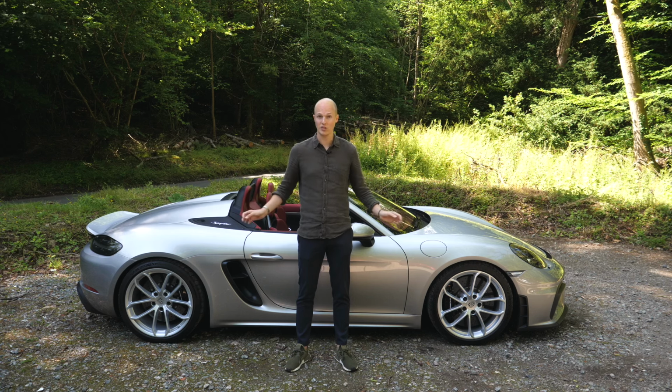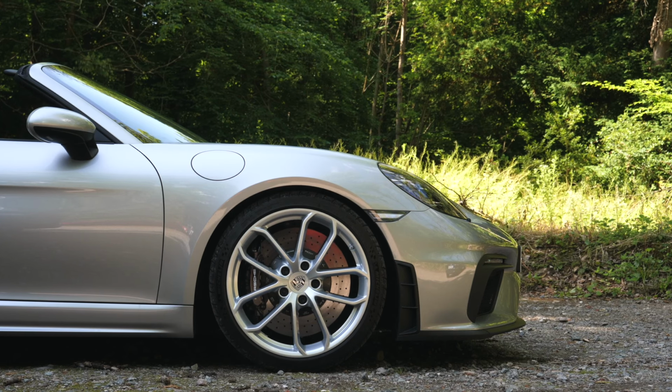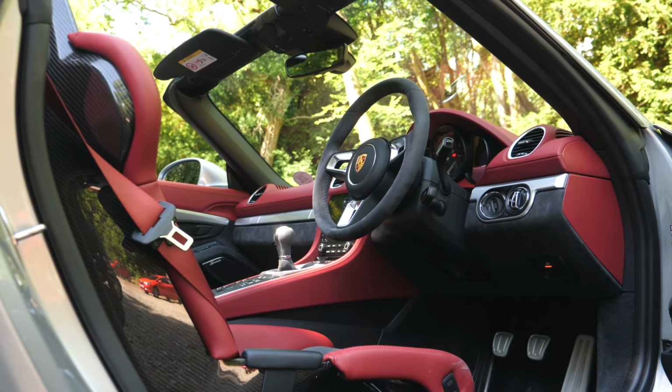This car, as I mentioned when I picked it up from Porsche UK, is nearly identical to the new GT4, except the fact you can get rid of the roof. And, well, really, you should never have the roof on. It is a Spyder, and as you saw at the beginning, it's not the easiest thing to take up and take down. So when it comes to power, what are we dealing with?